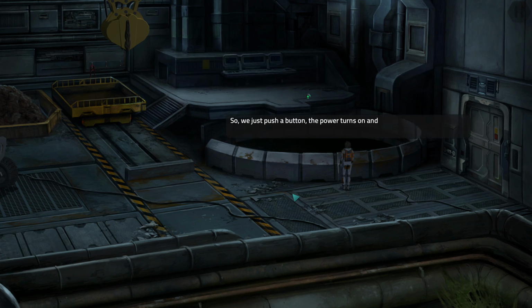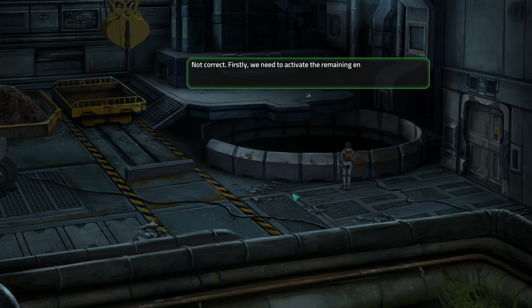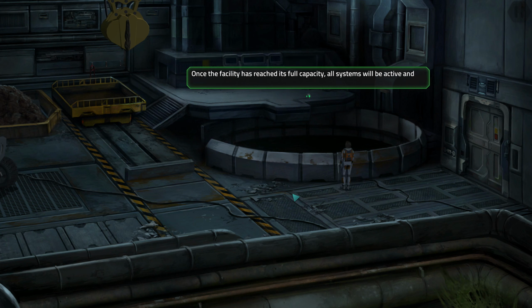So we just push a button, the power turns on, and we can use the communications console? Not correct. Firstly, we need to activate the remaining energy via the console. Then we can use the machine and transport materials to the furnace to activate it. Once the facility has reached its full capacity, all systems will be active and we can continue.